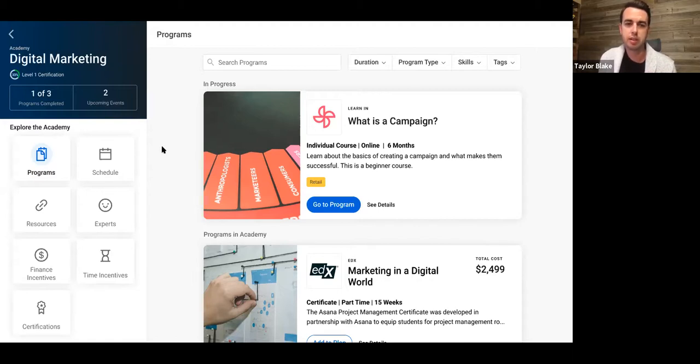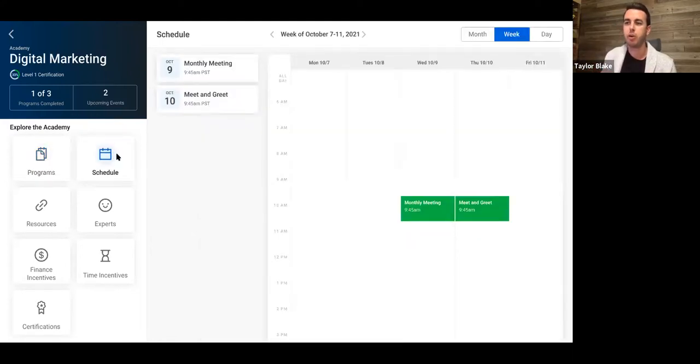So what this means is you can bring this all together. We talked about being able to build internal programs. So here we have a couple of internal programs that we've built, this one around what is a campaign, but you can also bring in the best external programs. So from edX or others, we have digital marketing programs so that employees can have access to the best resources, whether they're internal or external. But then you might also have some workshops or webinars or events for this community, for people focused on digital marketing, that we want to make available.